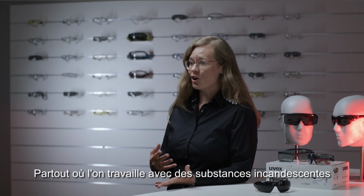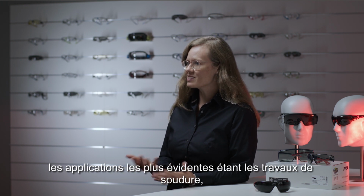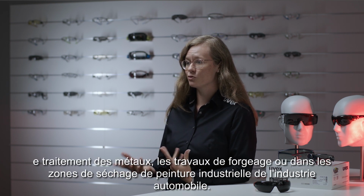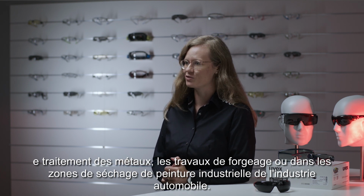Wherever you work with hot or glowing objects, so welders would probably be the most obvious, but also in the glass industry, in foundries and metal processing where there are heat treatments, and forging, as well as in industrial paint drying areas in the automotive industry.